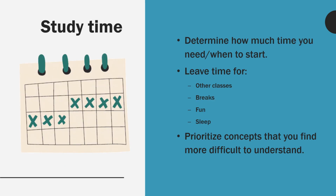Study time. Determine how much time you need and when you need to start. You will need to set aside a much larger chunk of time for a comprehensive style exam that is intended to test your entire knowledge on a subject than a chapter exam. For a general course exam, allow yourself 1 to 2 weeks of lead time to study for the exam.